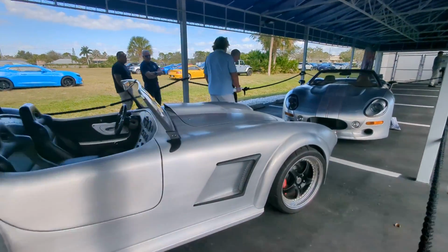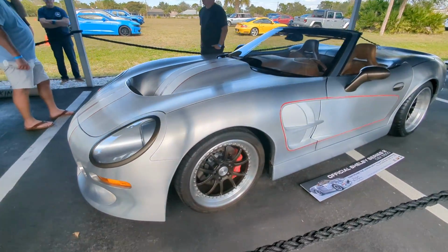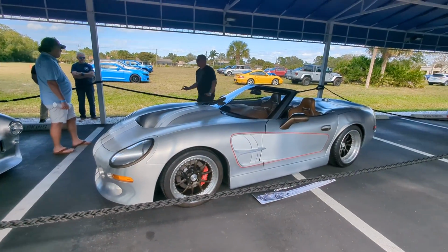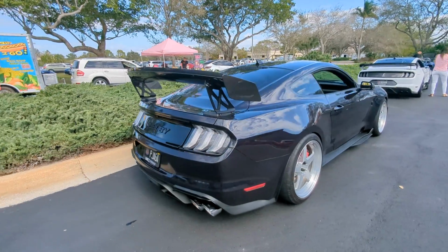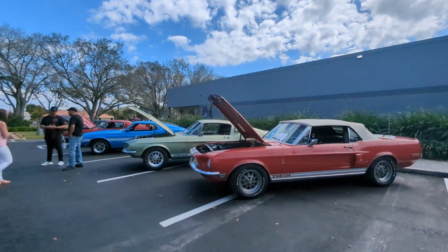But again, do watch that interview with Bob. He's the one that owns all the rights to build these cars now, and he will be building them. They start at $500,000, and you can have one. So there you go. All of the Shelby related cars here today.